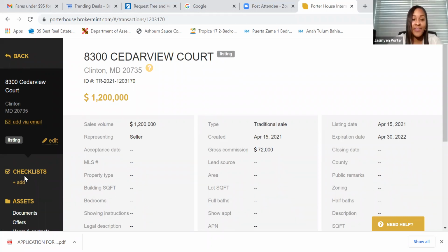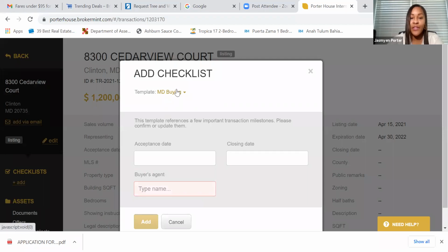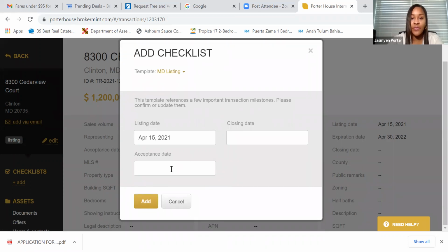That's right. And you can see that again, where we just went through adding the checklist and you saw where I was able to grab Shea Porter's name from in there. To Anita's point, if the person's name is not already there, you will need to add their full name as well as their full email address in order to create the contact, in order for your list to populate with that person's information, okay? So we're going to add checklist and we're going to choose Maryland listing because we said we're going to do listing for now.